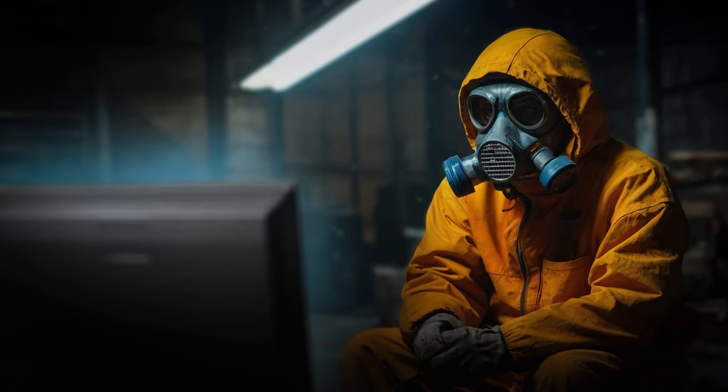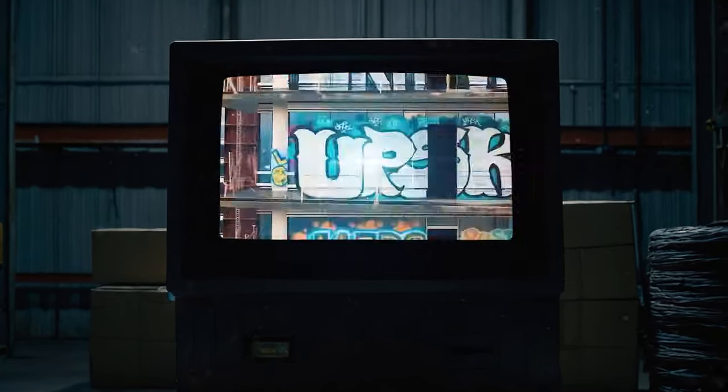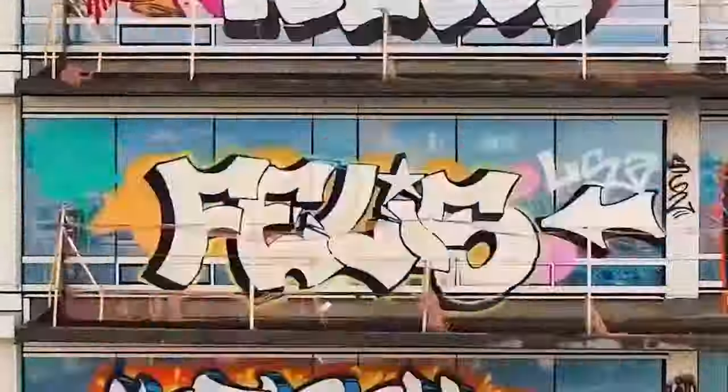An unbelievable sight in downtown Los Angeles. What do you feel when you see taggers going to town on a 53-story high-rise in downtown LA?